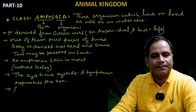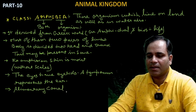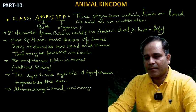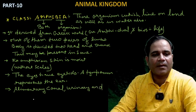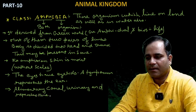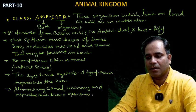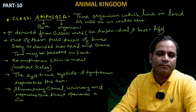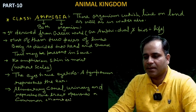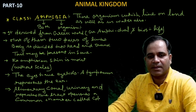Now see, what about the alimentary canal? Here the alimentary canal, as well as the urinary and reproductive tract. The three, alimentary canal, urinary, and reproductive tract, open where? Open into a common chamber. That very common chamber is called cloaca, my dear.